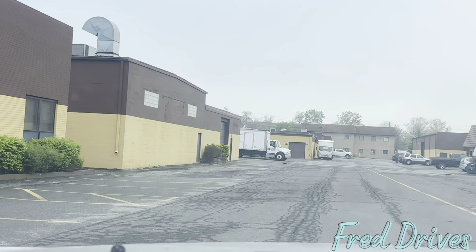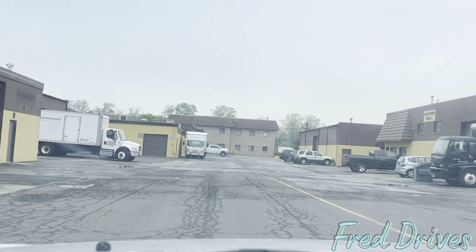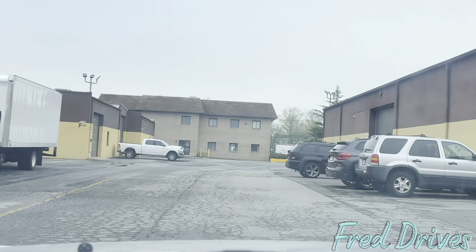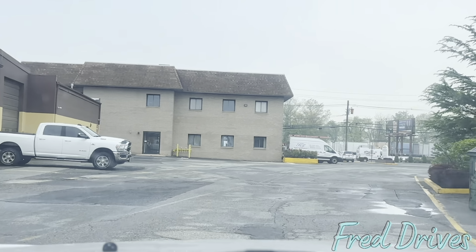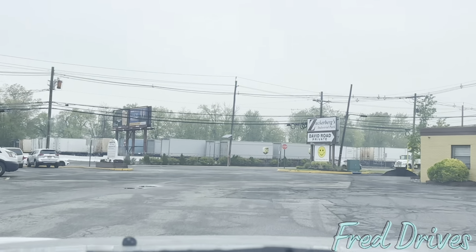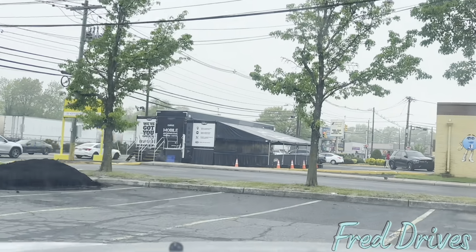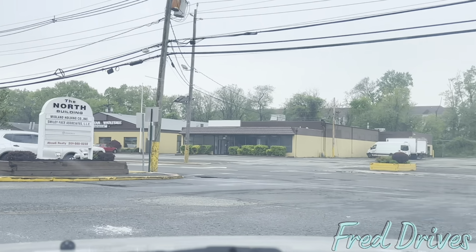You've got Benny's Educational Toys there on the left. So this is the industrial park. I'm sure Saddlebrook has other industrial areas, right? Raised Computer Floors Incorporated. RFS Commercial. But I would imagine this would be the main one, the iconic one. Let me see if I can show you this sign. Oh, that's the north building there.